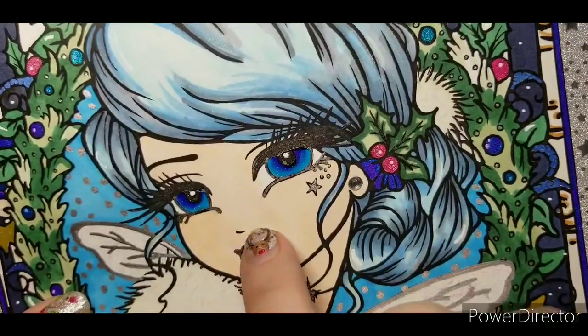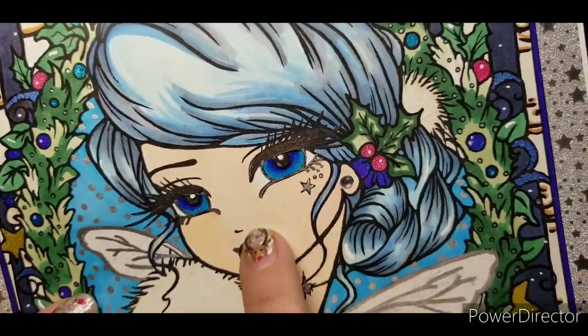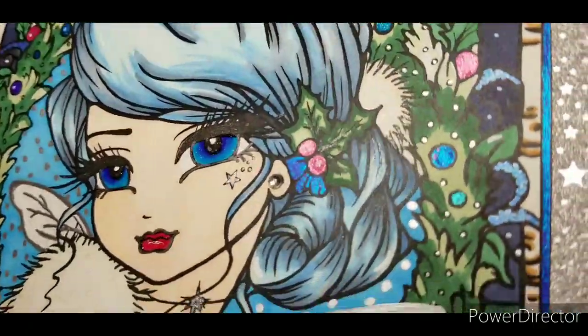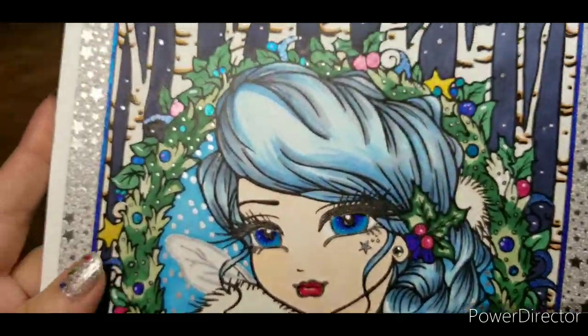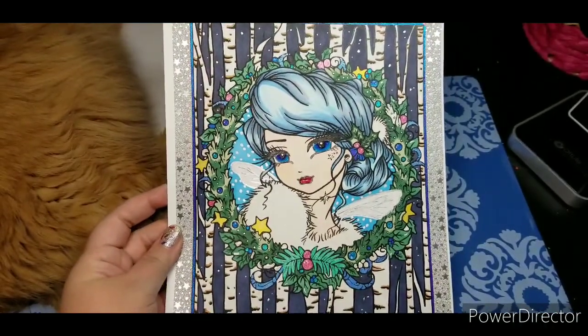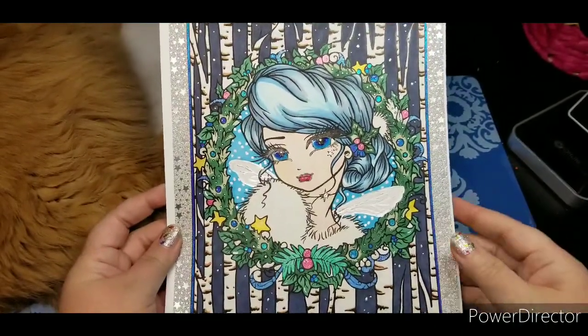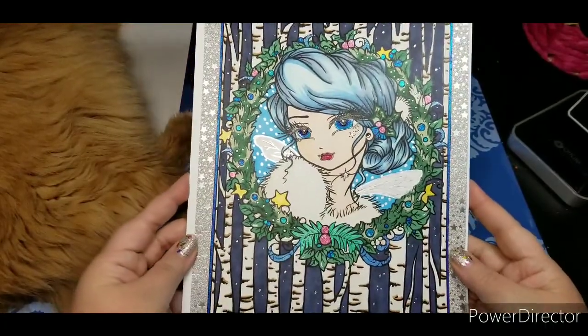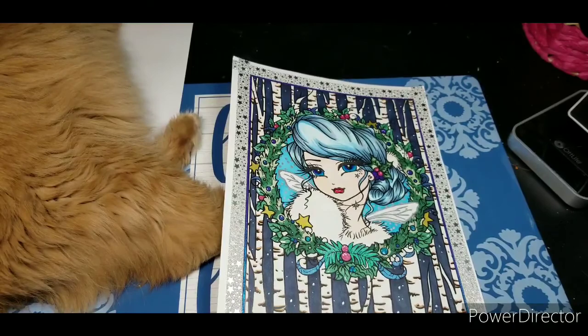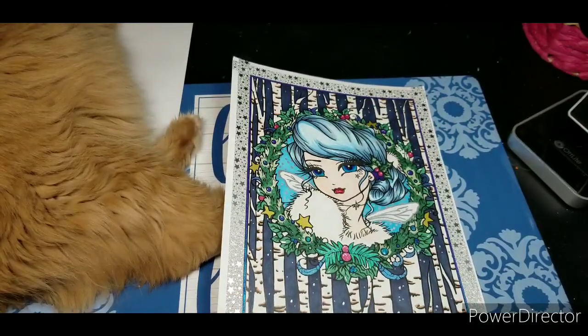And I did my glitter nail polish on her eyes and her lips, and I gave her a little bling for her earring. And yeah, I'm in love with her. She's probably my favorite for the month. Spent a lot of time on her, and there you go. So my friends, that is all of my completed pages.